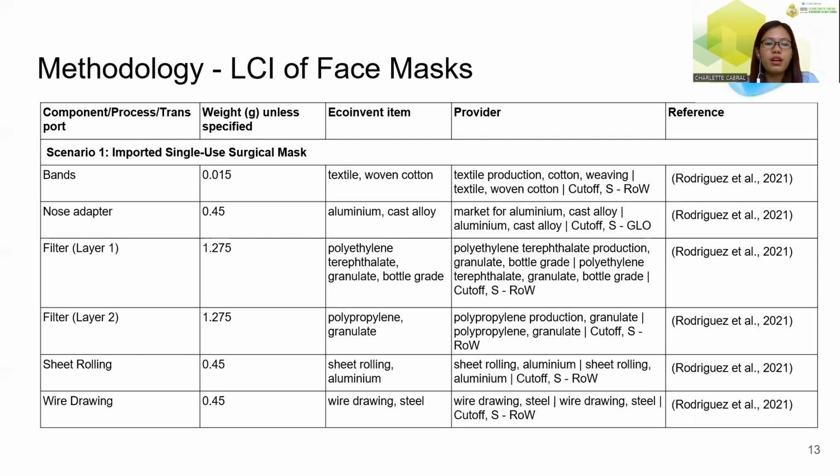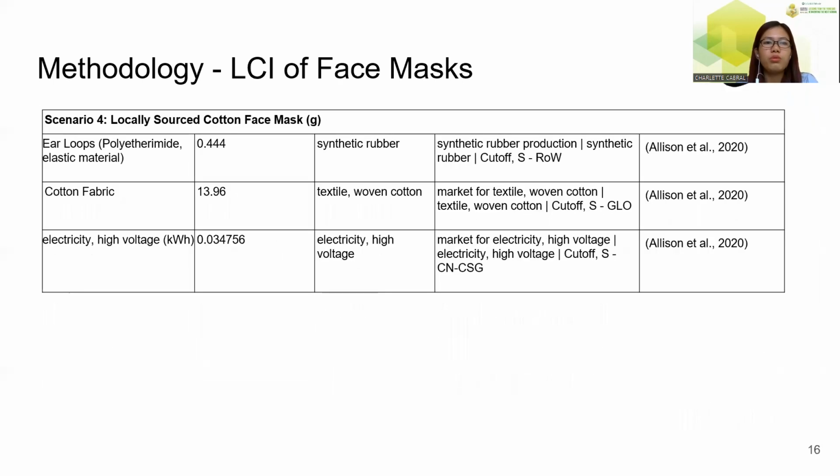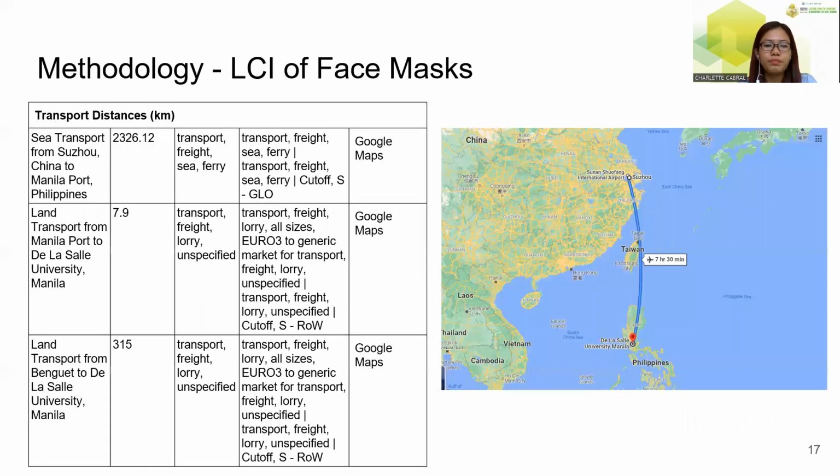So the next step is the life cycle inventory. All of our data are based on the published literature. Using the ecoinvent database, we build the flows and processes for each of the different masks. As much as possible, we selected the same ecoinvent items and providers as the literature. However, since we only use the educational license, in case there's no exact same item, we made a substitution based on engineering judgment. So this slide shows the single-use surgical mask, N95 FFP2, and the locally sourced face mask.